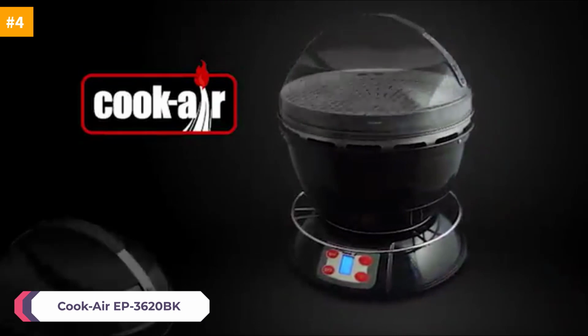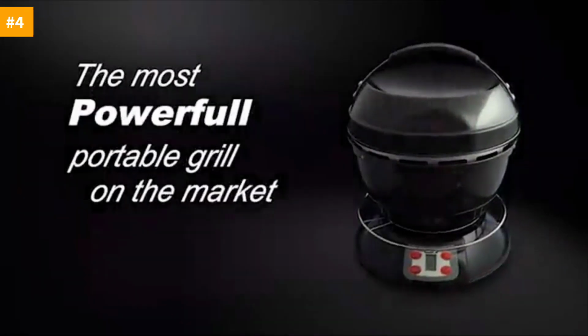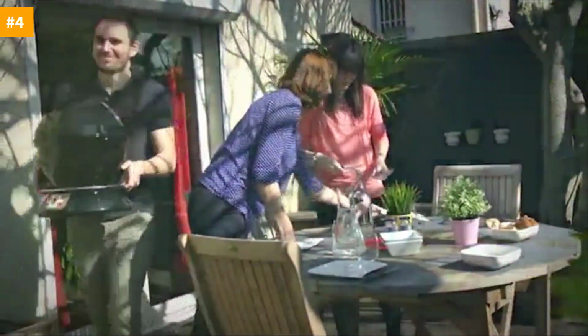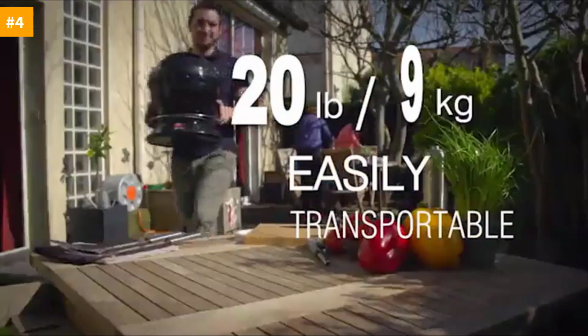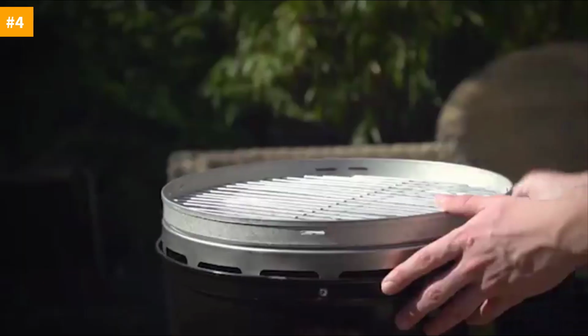Grill and flavor all your favorite food in record time with the incredible Cook Air wood-fired barbecue grill. Faster than any other charcoal grill, more powerful than propane grills, it's the most powerful portable grill on the market. Only 20 pounds, Cook Air is easily transportable and allows you to cook everything you want throughout the year, whether you're at home or on holiday.